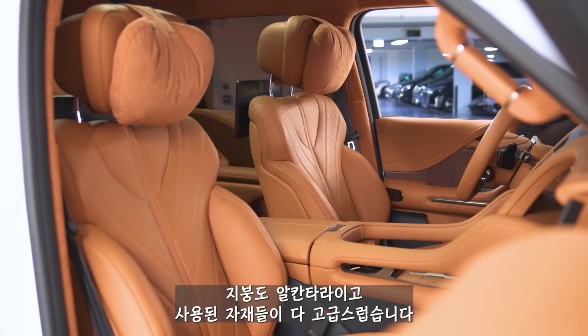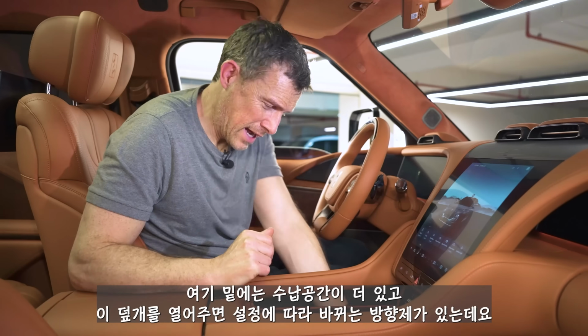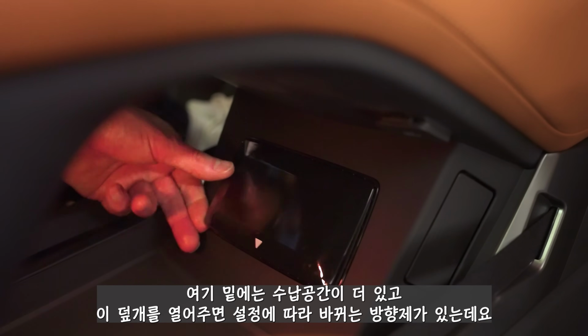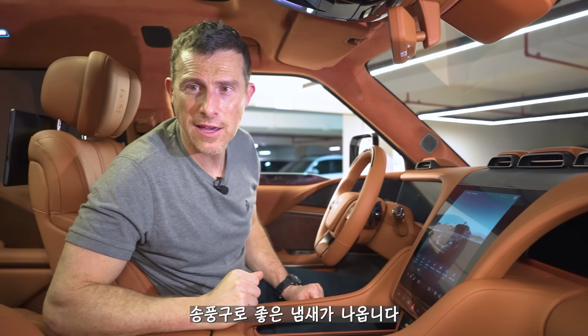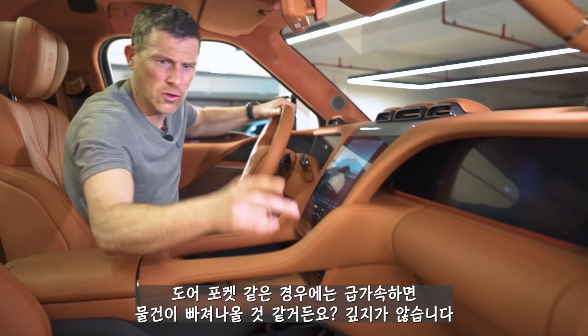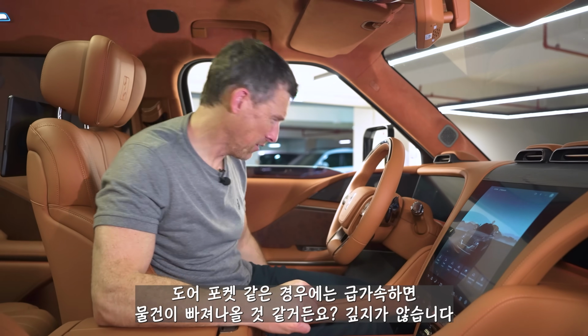Everything just feels exquisite. In here, you have a fridge, of course. Down here, you have some more storage. And in there, if I just press this, you have special little perfumes, which will cycle through depending on what mood you're in, to send some nice scents coming out of the air vents. In terms of storage, we have a felt-lined glove box. The door bins, though, I think things will fall out of those when you're accelerating hard, because they're not very deep.